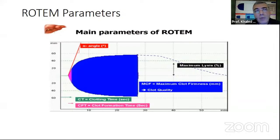And nowadays, why do we need cryoprecipitate? Because cryoprecipitate is rich in fibrinogen. Why do we need platelets? Because platelets are very important for the blue, the maximum clot firmness. So we will not order fresh frozen plasma, for example. Cryoprecipitate contains fibrinogen, and these days fibrinogen is produced as ampoules. We can use it as ampoules as well.